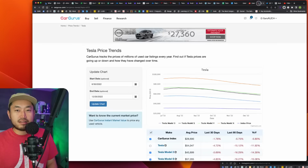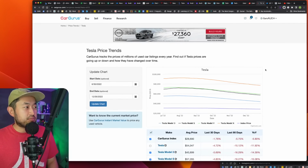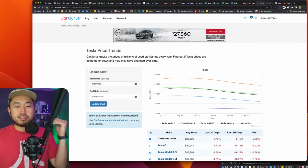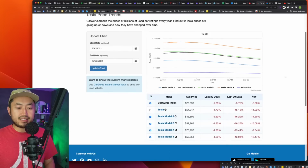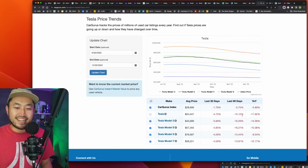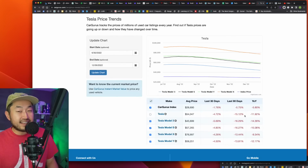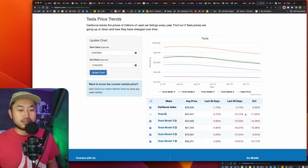But really, we've already kind of known this. We've been tracking this on the channel, if you've been watching. CarGurus has a site that tracks the retail price of used vehicles listed on their site. You can see I've already got it filtered down to Tesla, and in the past 90 days, it's down 15.12%. A lot of these are dealers listing their vehicles on this website.